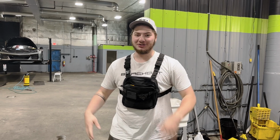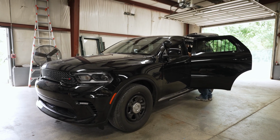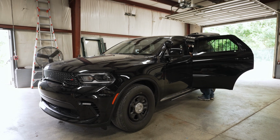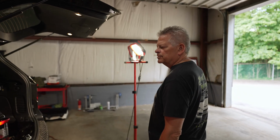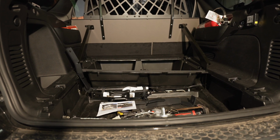Let's go somewhere else. We're over at the emergency vehicle shop right now, working on a Dodge Durango, an undercover Dodge Durango police unit that we had upfitted several weeks ago. We were waiting for a storage compartment for the back. The Setina came in, and we're getting ready to put it in the back. We've got to make some modifications to the existing cage, but that's what's coming up. Hopefully you'll see it when it's done.